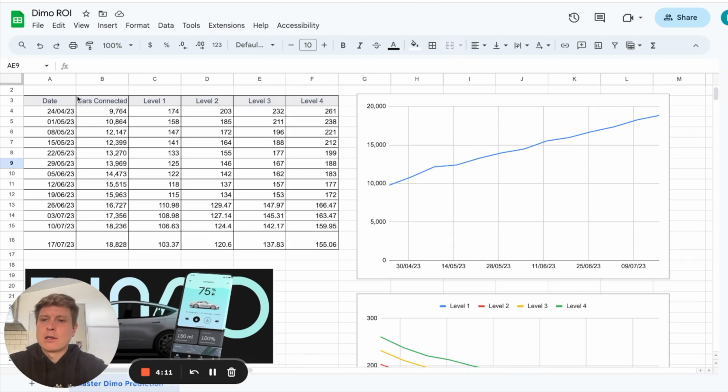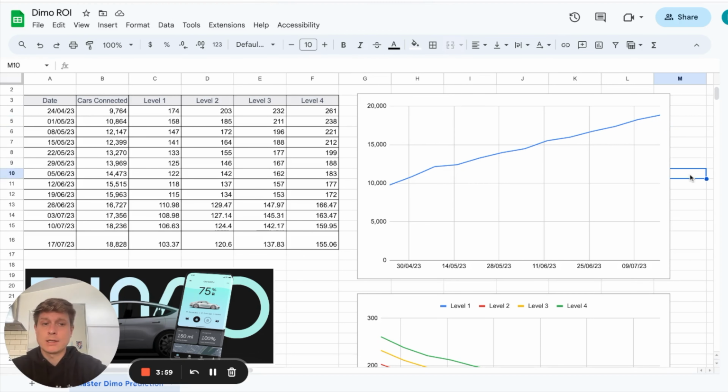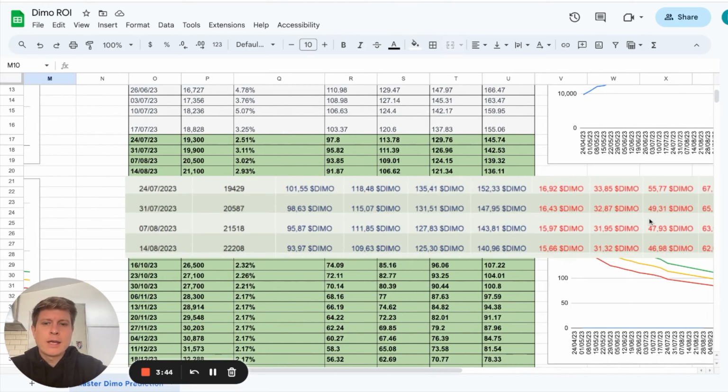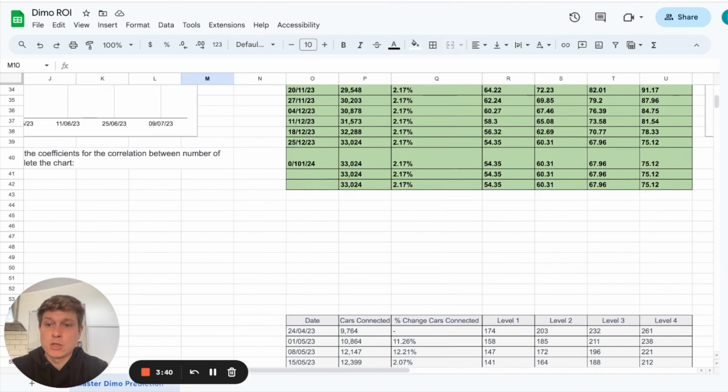So we've taken the numbers from Osvaldo, cars connected, and level 1 to 4 rewards. Cars connected are changing over time. Really healthy looking growth, which is great, bodes well for the project. And then level 1 to 4 rewards, we can see level 4 obviously the highest, level 1's the lowest, and they seem to be converging together over time. So as time goes on, there should be less of a difference between level 4 and level 1 rewards. I then took all of the numbers and plugged them into ChatGPT.